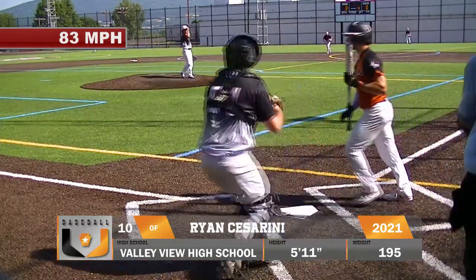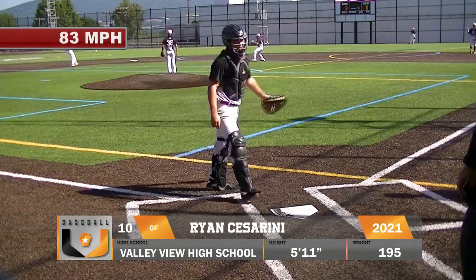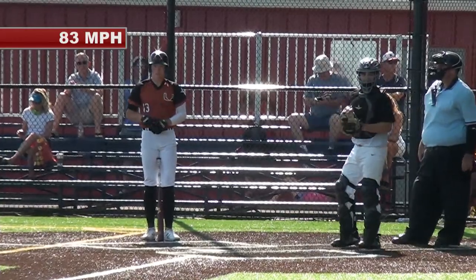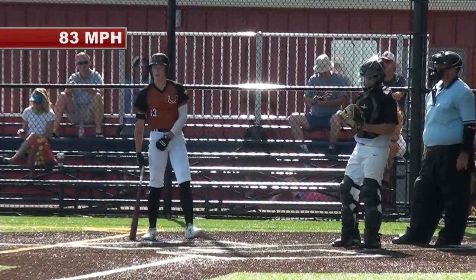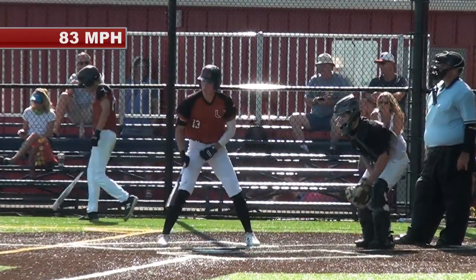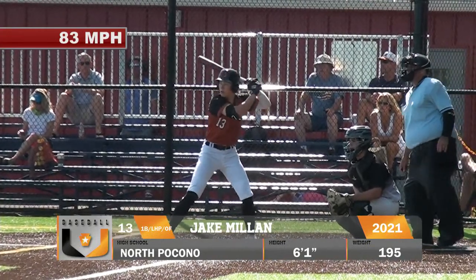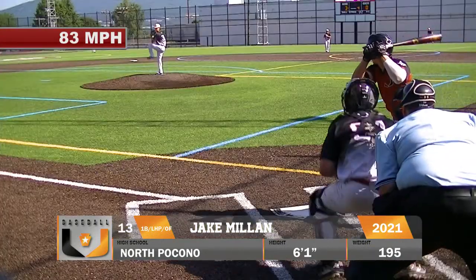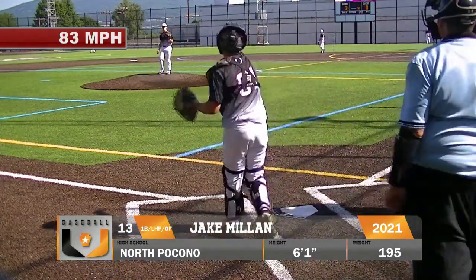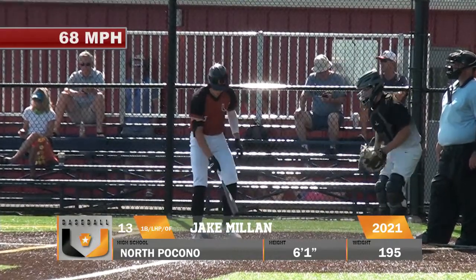That's a fastball. It's on the outside corner, and he struck him out. So Cesarini now 1 for 2. First K by Oppenheimer. 2 outs, nobody on for Jake Millen. Millen 0 for 1. He flew out to center in the first inning. Breaking ball, that cracked in there for a strike, and that's 0-1. Millen out of North Pocono High School, 6'1", 195.